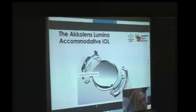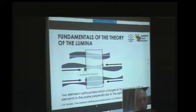Based on this, we first developed one lens that never reached commercial value, but now we have the Hercules Lumina accommodative intraocular lens, which is the one that we are implanting. This lens is based on the Alvarez principle, in which 2 elements of varifocal optics slide one over the other, creating a continuous change in the power of the lens. This is related to the ciliary body action, and this is indeed an accommodative lens based on a totally different principle than the ones that were implanted formerly.